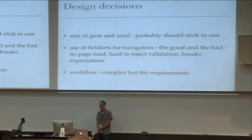One of the decisions that we made early on was to actually use field sets for navigation. In a typical, out-of-the-box Plone experience, you're adding a page and it's got the main form tab, and then you can click on categorization. We wanted to use that for navigation because that way we wouldn't have to trigger a page load. We felt like since it was built in, we could extend that.